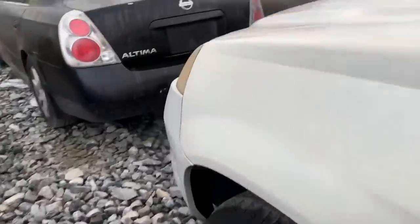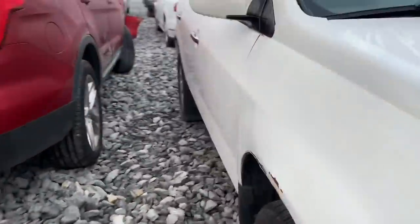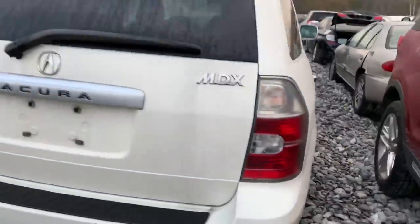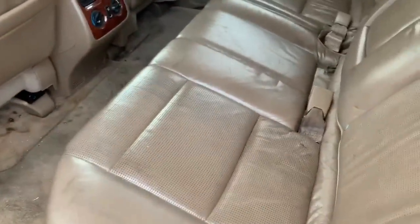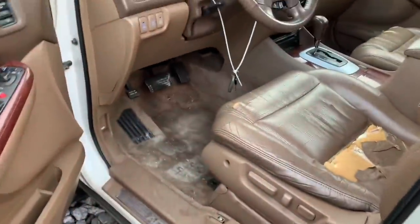But we really came here, I mean, not came here. Yeah, this is one of the cars we came here for. This Altima. I mean, Acura. I'm always naming the cars wrong. Acura MDX truck. You got the duals on this truck. I'm kind of nervous about these because it's a little dirty in here because of the transmissions, and it got 200,000 miles on it.